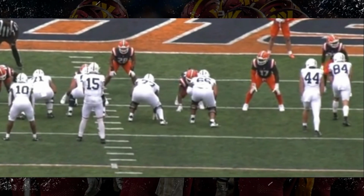All right, so now you get what looks like, for me, it's kind of hard to see where the helmet is. It's either a 4-eye, but probably a 4. Either way, like I said, the 4-eye is a slight shade inside of the tackle, but I think he's more heads up on this one. So just a 4-tech, which is heads up over top of an offensive lineman. And the 4-tech is over top of the offensive tackle.